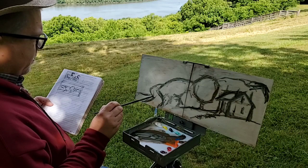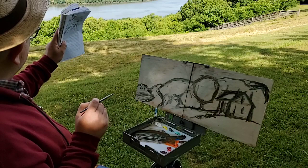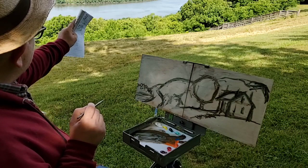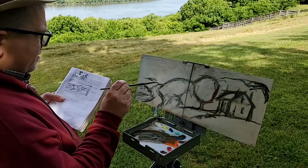You can almost see the house when I first moved to Kentucky a million years ago. I lived in a little farmhouse right by the river, and it's almost in this view. If the trees weren't there, you could see the house. That's one hill.